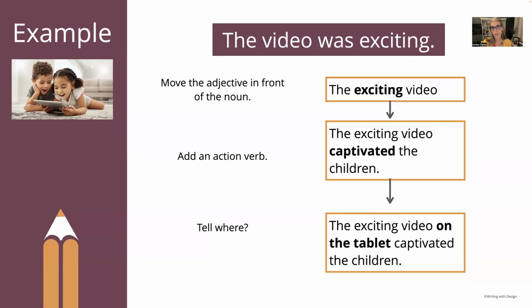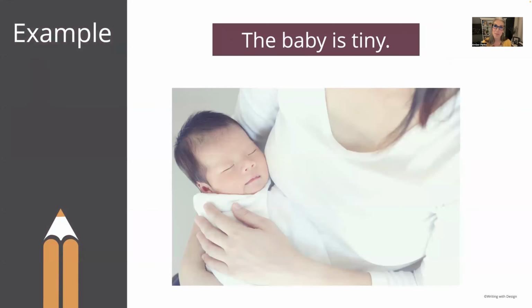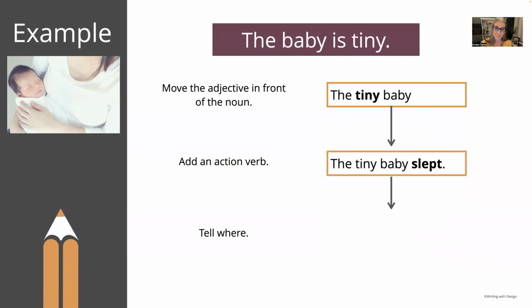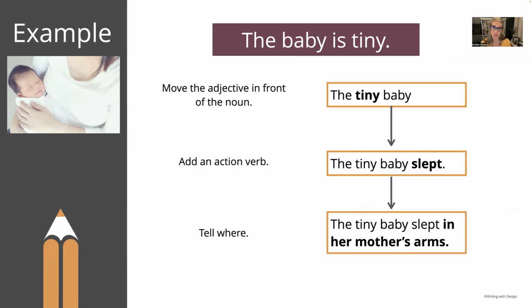So look at what a change we've had from the video was exciting to now this sentence with an adjective in front of the noun and a prepositional phrase embedded within the sentence. Amazing. The baby is tiny. The tiny baby. What did this tiny baby do? Slept. And where? In her mother's arms.